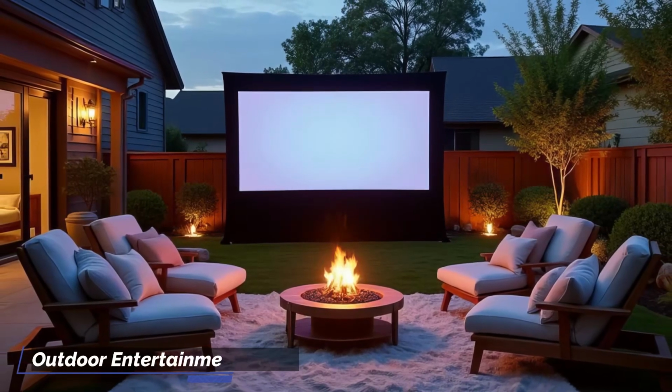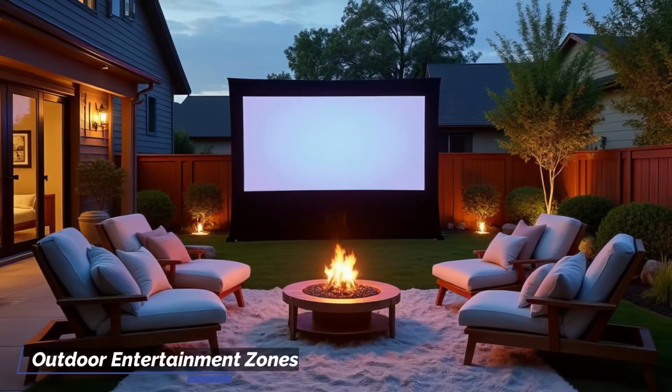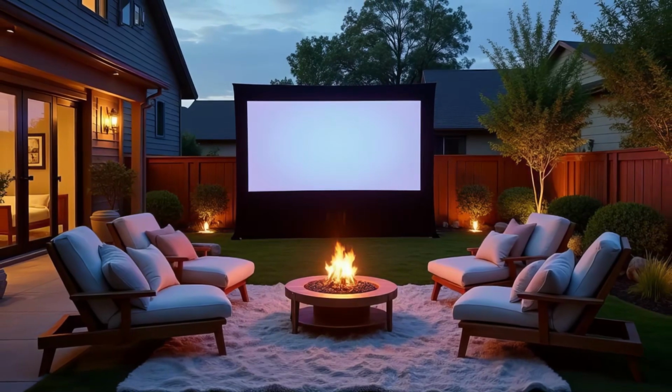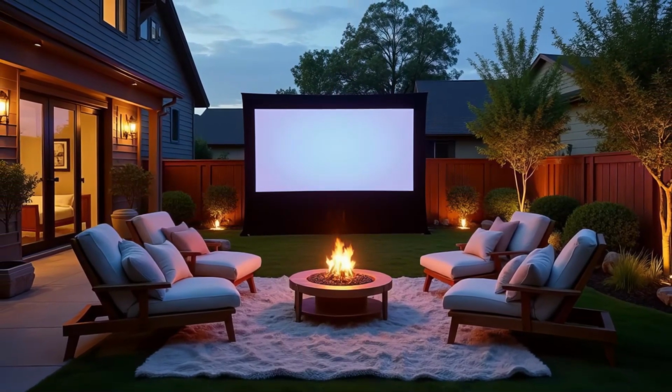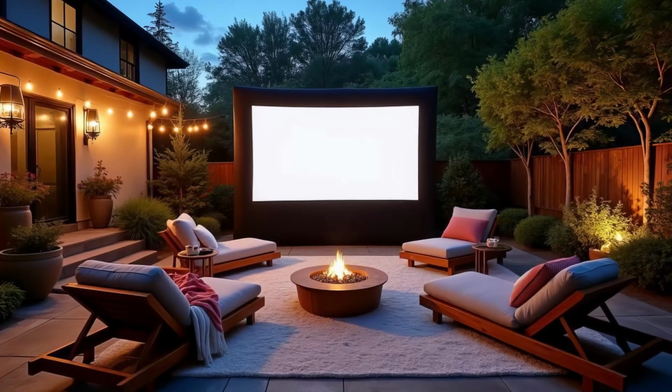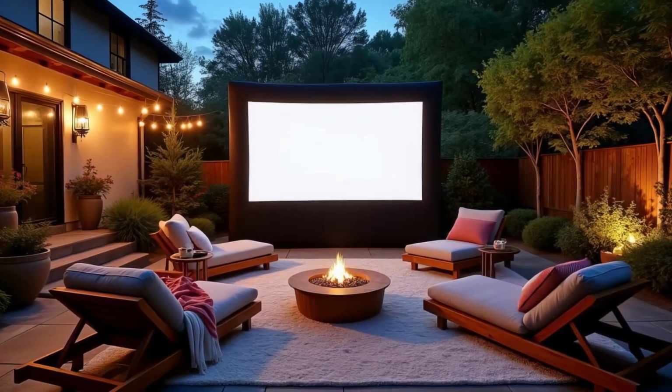Create a dedicated entertainment zone with features like an outdoor movie screen, cozy seating, and even a small stage area. This trend turns your backyard into a hub for socializing and fun.